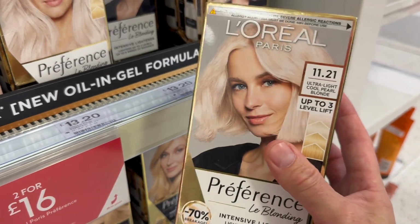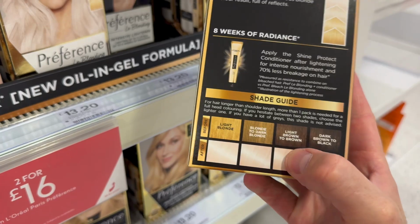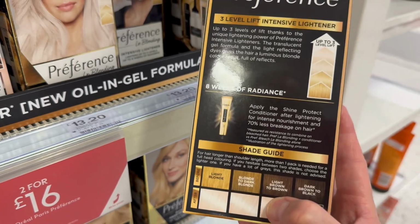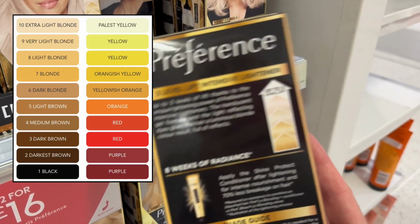You would probably, if you get it 3 shades lighter, you're starting off here, which looks like a level 5, and you're going to get to a level 8, and that level 8 is going to be very, very, very warm. Why don't I put the colour chart on the screen over here, the underlying pigment chart and the level chart, so you can see.